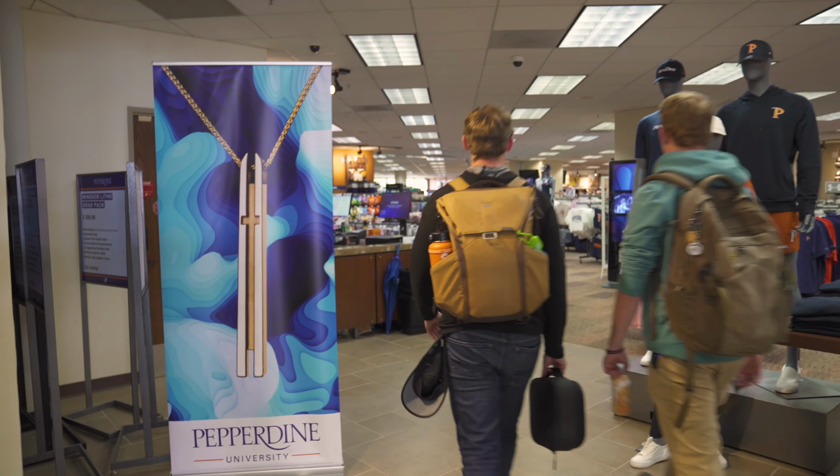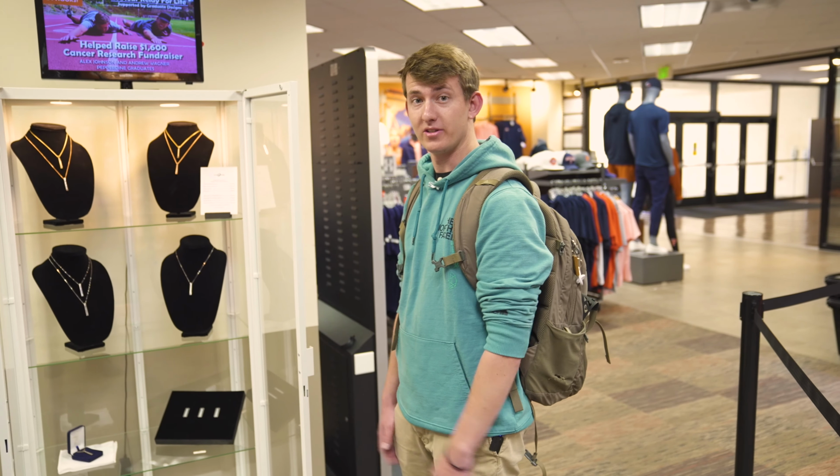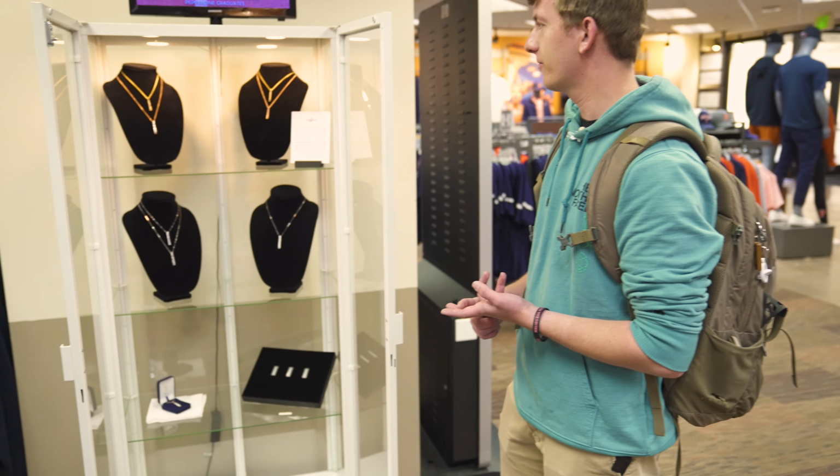So this is our display case in the bookstore, so you can see all of the different models that we carry. And all of our pieces are made of solid materials, so solid gold, solid sterling silver. Pepperdine's mission of purpose, service, and leadership has been really big to us. And to promote that, we want to work with students and the school to not only promote our company, but also build within the community here.